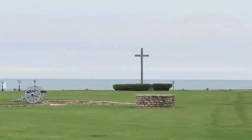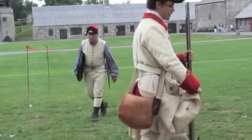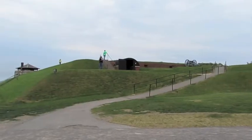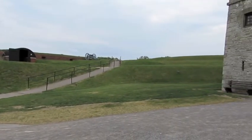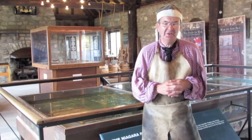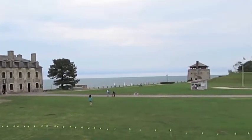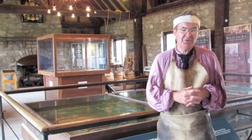Then we have the Malay Cross. That was put up to honor people that were first here. The French people came here in 1687 and 1688. They left about 100 men here over the winter. The winter was so harsh, the natives weren't friendly, they didn't have enough food. When they came back in the spring, only about 10 men survived. The Malay Cross was put up because Father Malay was one of the people that came back and offered a special Mass of Thanksgiving for those men.